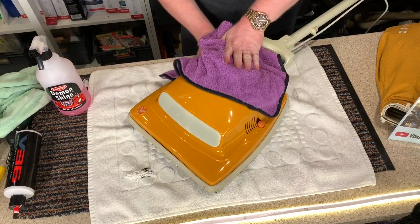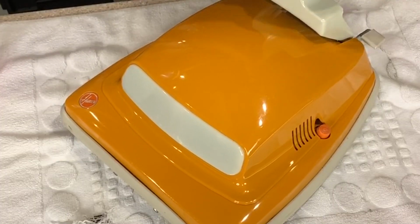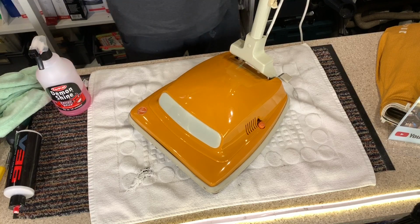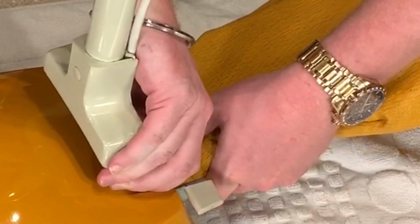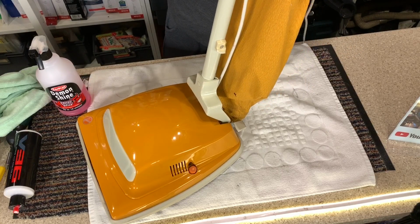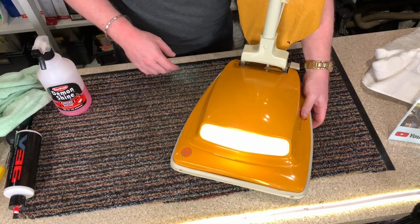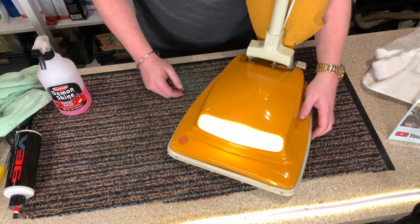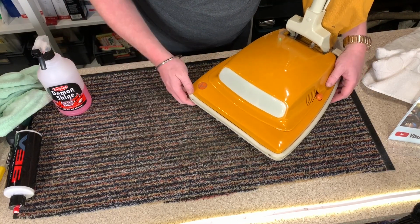I'm just going to give the handle a wipe over with this cloth. That's all it needs. Now I'm going to clip the bag back on. Put the bag back on its hook. Wow. That sounds and looks absolutely amazing. The headlight on it, you wouldn't be able to tell that was LED.